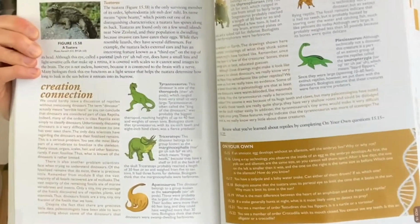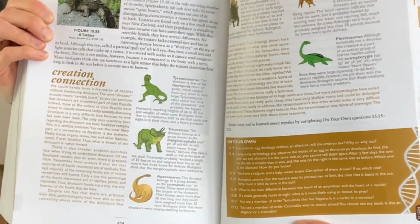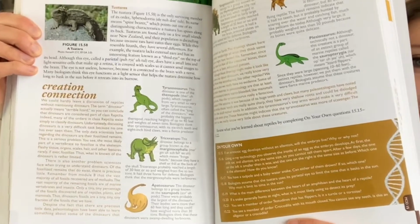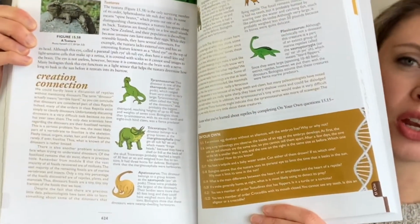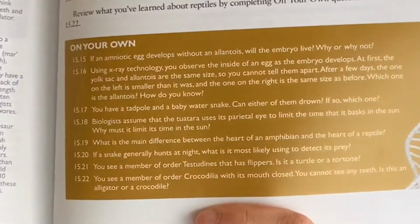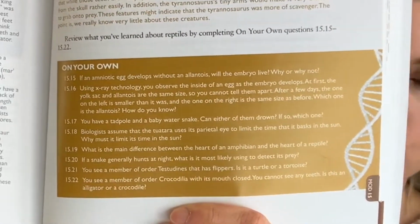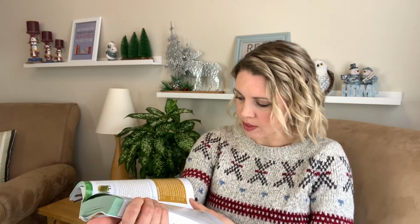So that would be an example of 1 day's worth of reading. And then as they read, they are supposed to take notes, which there is room for within the student notebook. And then at the end of each day, the section for that day, they answer the on your own questions. And the number of questions varies from lesson to lesson. So this one they've got question 15 through 22. So then they would do that in their student notebook.